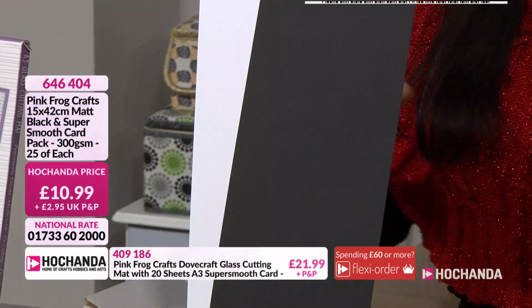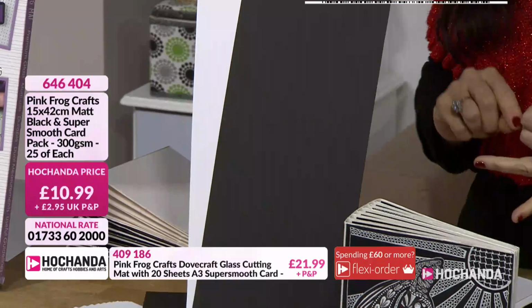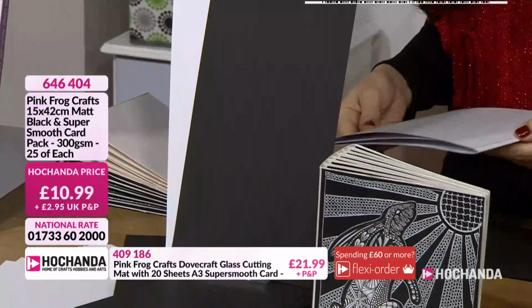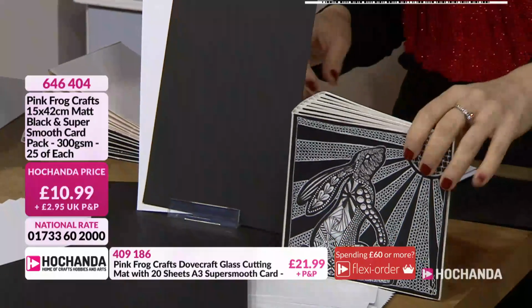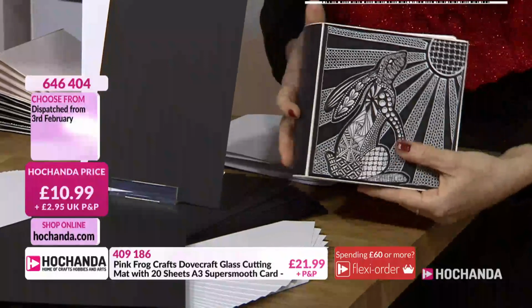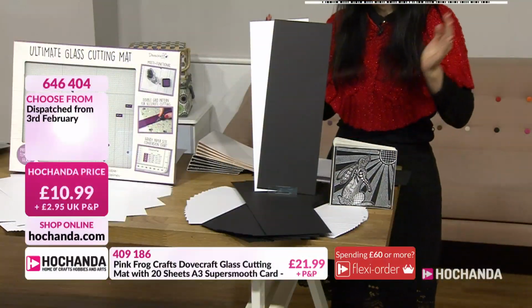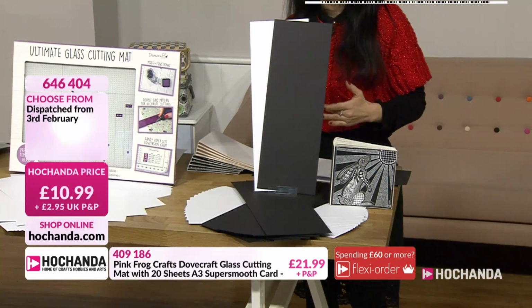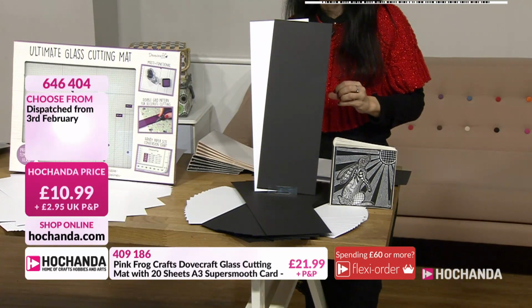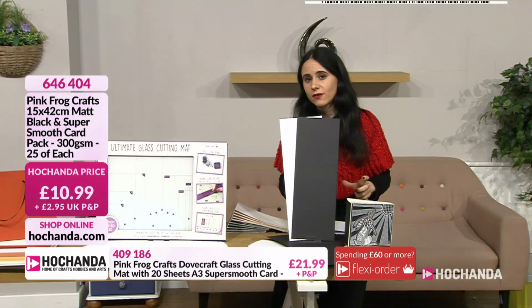Why? Because you can create your A5 landscape cards. It can create a gatefold. It can create art journals. It can create beautiful journals like this, and it's up to you what you create. Because it's on a score, you can score it and create gatefold cards. So many different ways of creating cards that will fit on a C5 envelope or even a 15 by 15.